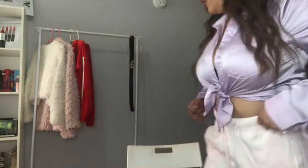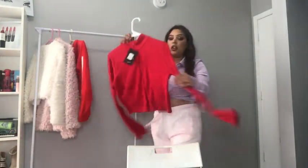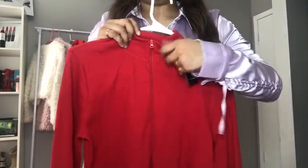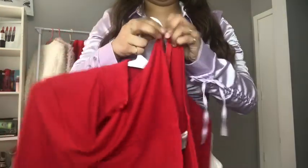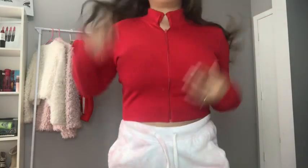All right. So the next thing is this top. It's like a little sweater, but like a low rise turtleneck. And it unzips. You can wear it zipped up and you can wear it unzipped. You're gonna see how I like it. So this is how it looks.